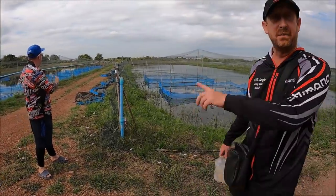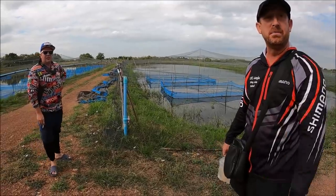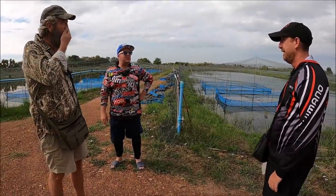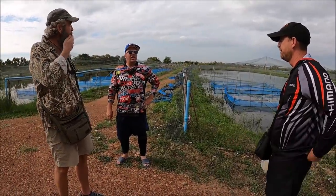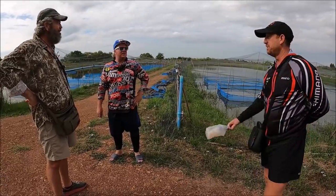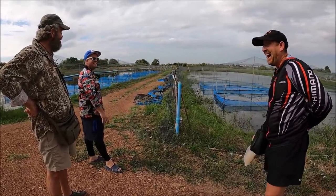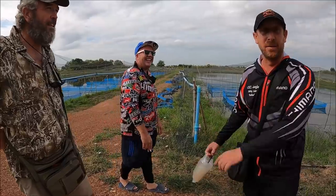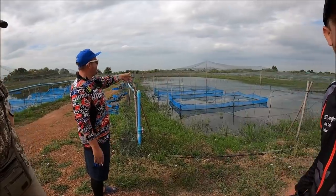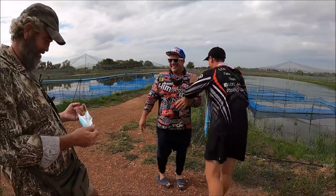Ian just informed us that none of this was here 1 year ago. Neither was the building. It's brand new. I think it was only probably 6 or 7 months old. It's probably only about 18 months, but none of these ponds were here. Well, the ponds were here, but nothing else. It was a council estate 9 months ago.